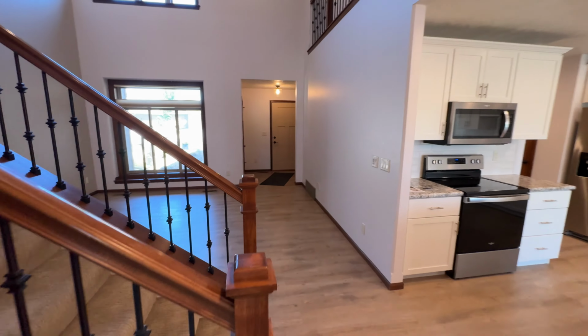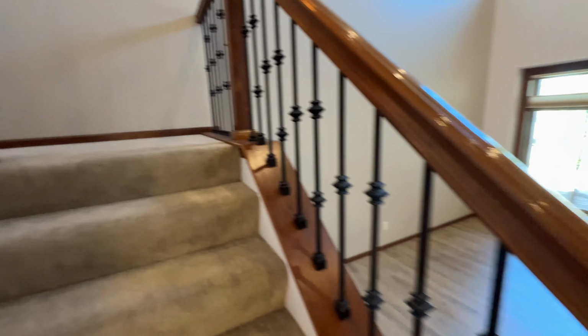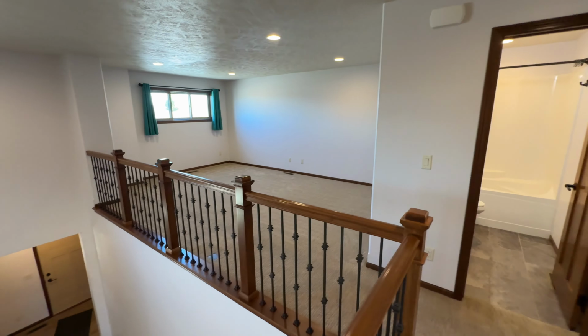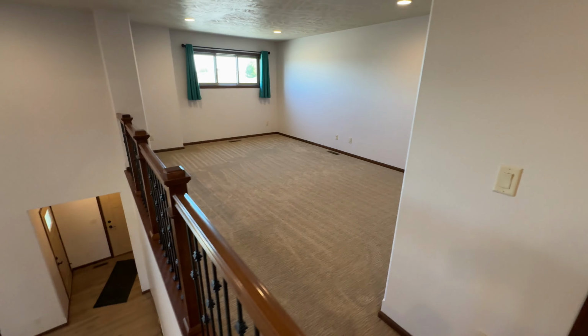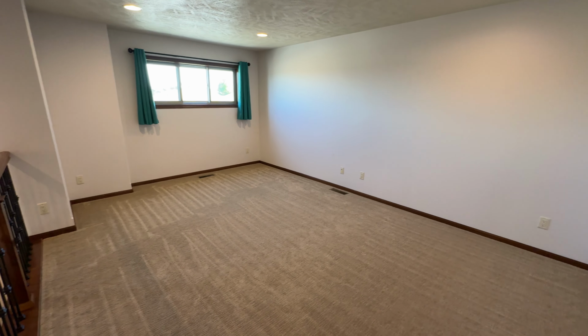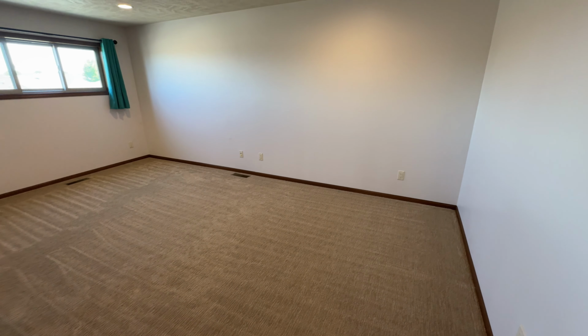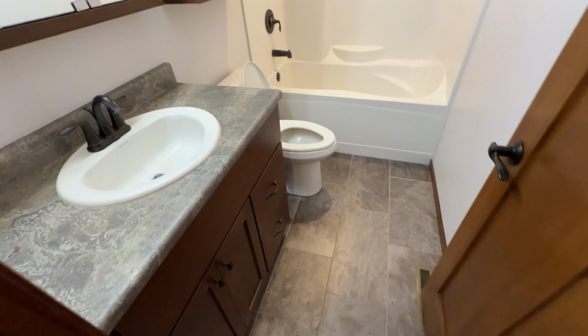All right, heading upstairs. Gosh, I love this. It's so nice. So heading upstairs, we have a nice big loft and a pretty view. So this is almost as big as even the downstairs living room. This could be another little sitting area. It could be a playroom. It could be an office. Just lots of options. And then another really nice bathroom, and you've got a tub.